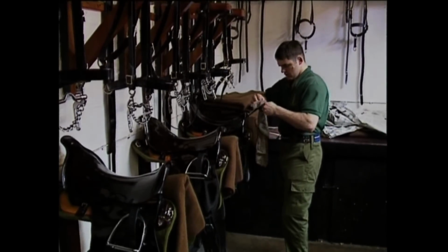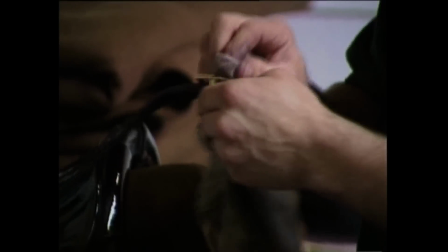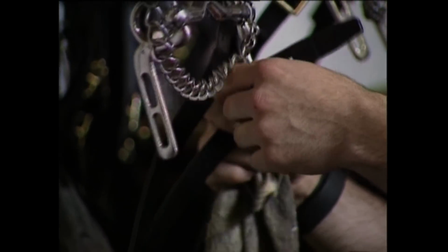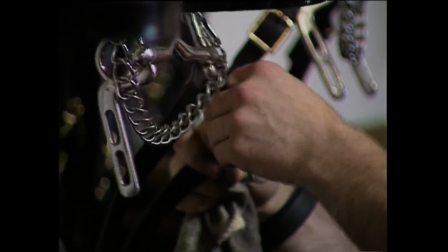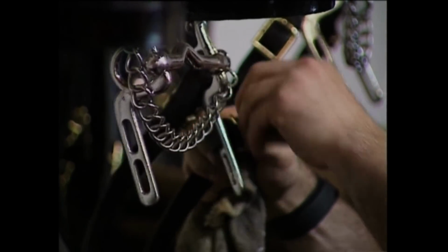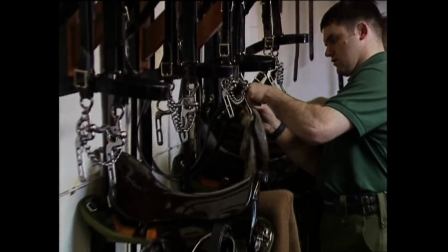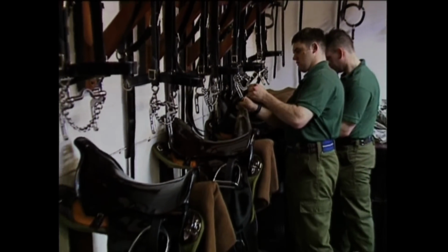The techniques and traditions of the tack room have been handed down generation to generation. And although being shown what to do is essential, the troop also need to work at speed. Unfortunately, there's no fast way to avoid the thousands of hours of love and dedication required to maintain the troop's high standards.